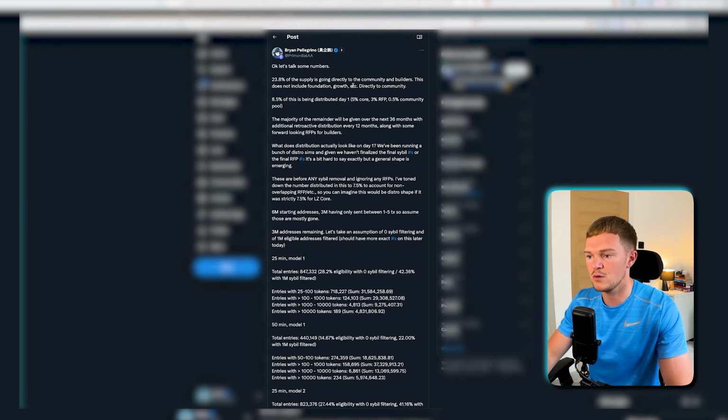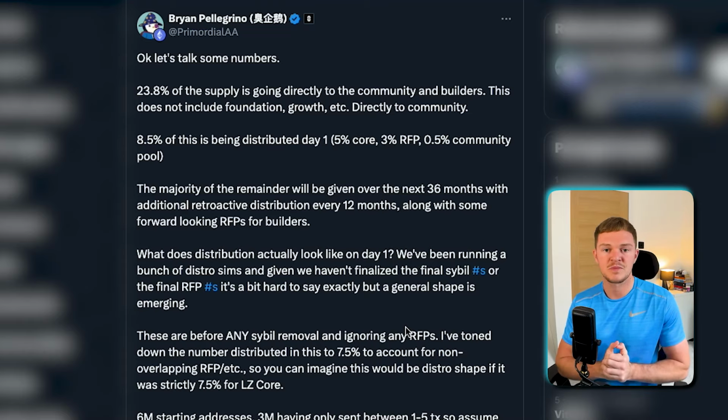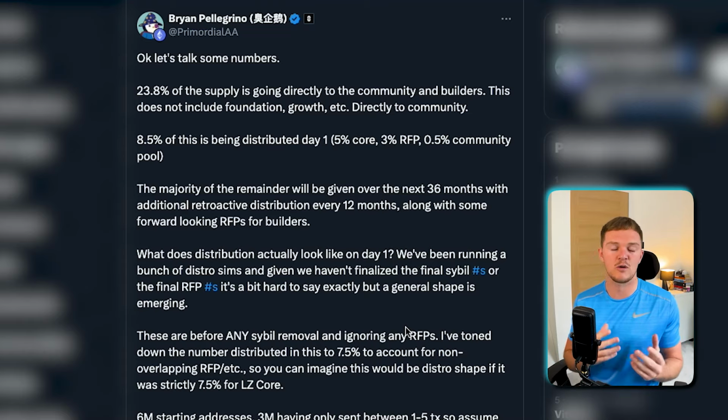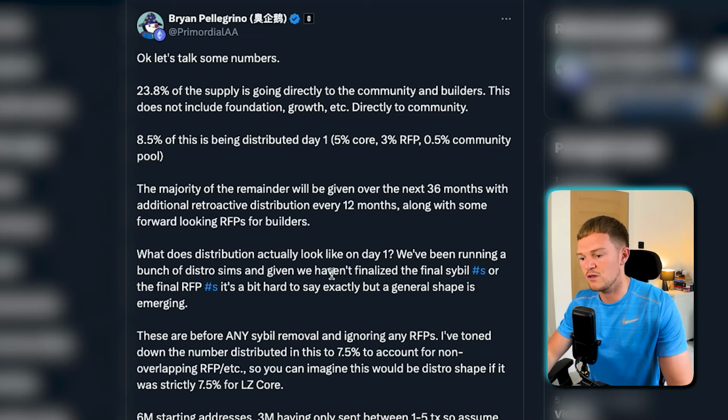Now again, if we touch on that same long tweet from Brian Pellegrino, there is a bit more information around this. So we can see here that they've said that they've been running a bunch of ZRO sims, and given we haven't finalized the final Sybil numbers or the final RFP numbers, it's a bit hard to say exactly how it shapes up. But this bit here about not having the final list finalized is a bit of a concern, because some people may still be excluded despite already checking their wallets. Now, I can already imagine the outrage. If people thought they were landing a decent airdrop, they've actually checked the eligibility checker, they've made sure that they are eligible, they're happy, and then it gets taken away from them just at the final moments. Now that is again going to cause a lot of disruption across the community, I can imagine.